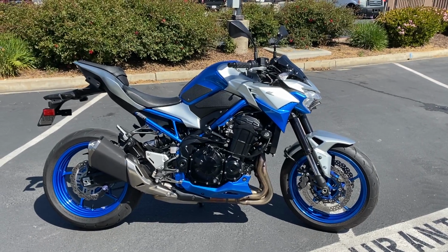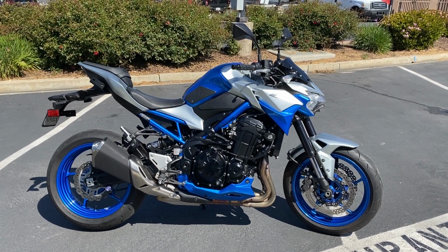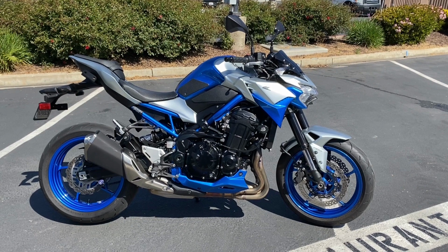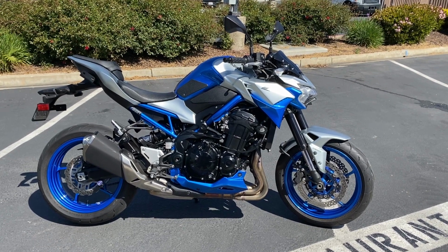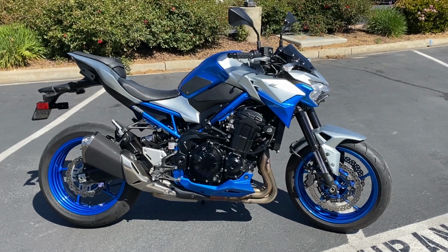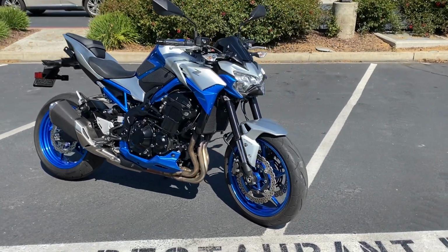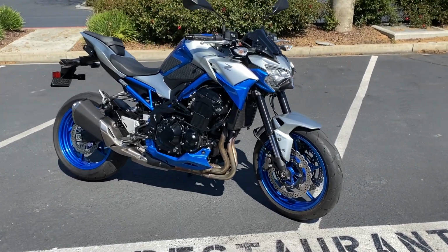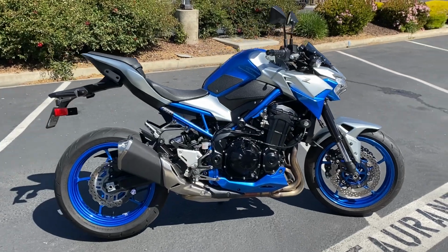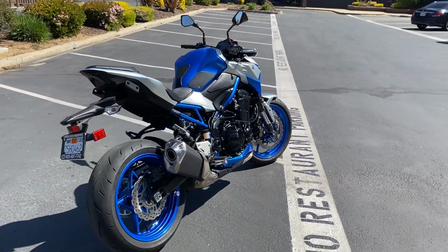Here we are at Contra Costa Powersports, and today we have our 2020 Kawasaki Z900 with ABS brakes. Inline 4-cylinder, naked sport bike, fuel injected, liquid cooled, gorgeous metallic silver and blue paint scheme, only 2,475 miles. I love the blue wheels on this one.